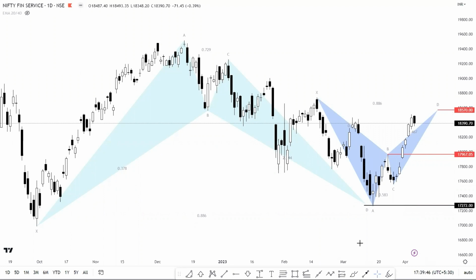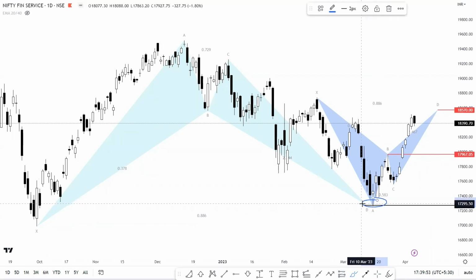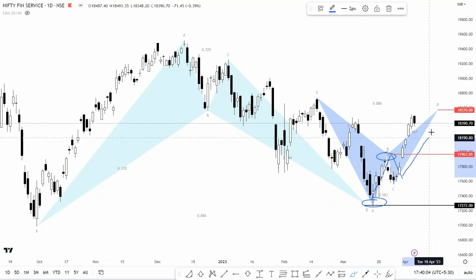So here on the daily chart, you can see that Fin Nifty reversed from the levels of 17,272 and slowly it has been inching higher. Here also we had a harmonic pattern which got triggered above the level of 17,967, and we have seen a decent rally at this counter. Now today Fin Nifty has registered a bearish candlestick after 5 consecutive positive sessions. Another thing to observe here is that Fin Nifty has traded within the range of Thursday's candlestick, the high and low of which is placed at 18,510 and 18,303 respectively.